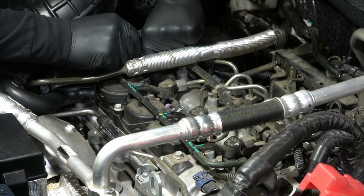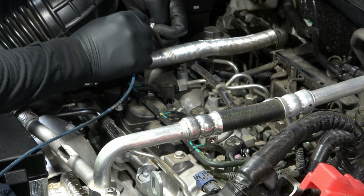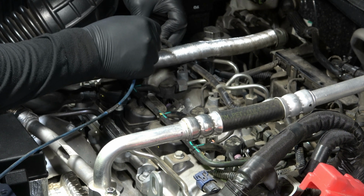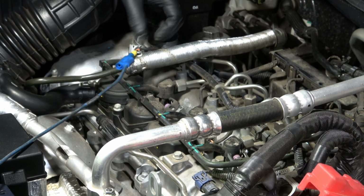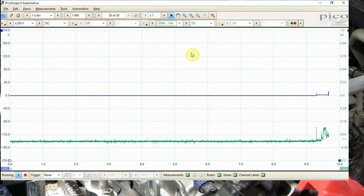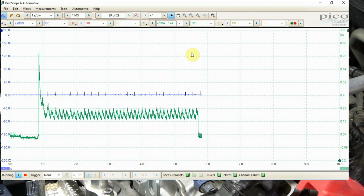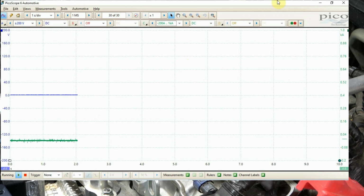I'm not going to show you how to do this, guys. It's pretty simple. This time I'm just going to go to number 1 because I can access that right now. Just going to back probe. All right, I'm just gonna go and start the car now. All right, now we'll pause this data and we go back and have a look.